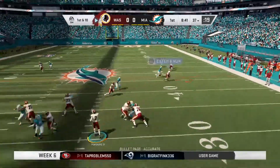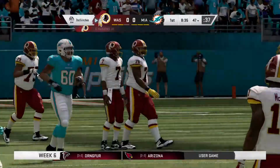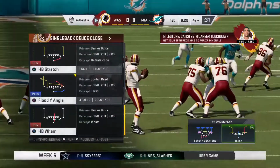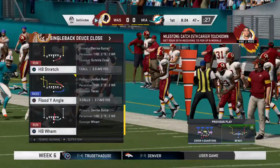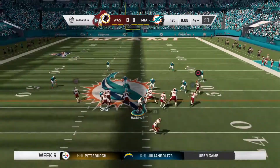Haskins looking to throw on first down. This one complete to Jordan Reed. 10 yards on the pickup there, and it'll be 2nd down. One of the advantages of zone defense, as I remember it, is being able to see the play develop in front of you. One of the disadvantages, when they find those levels where they can hit you with it, sometimes behind the corner and in front of the safety, it makes it tough to defend.